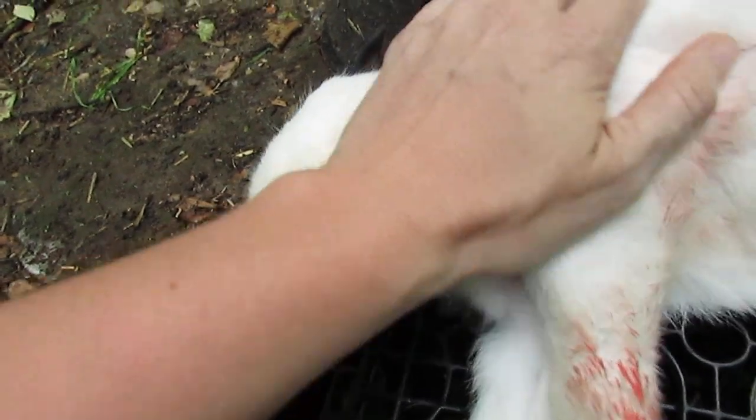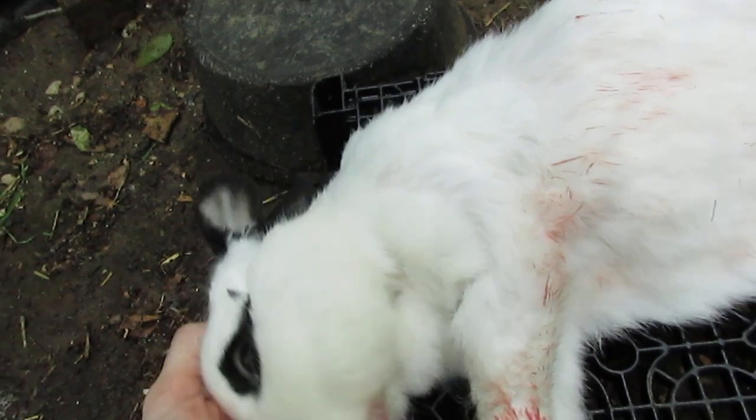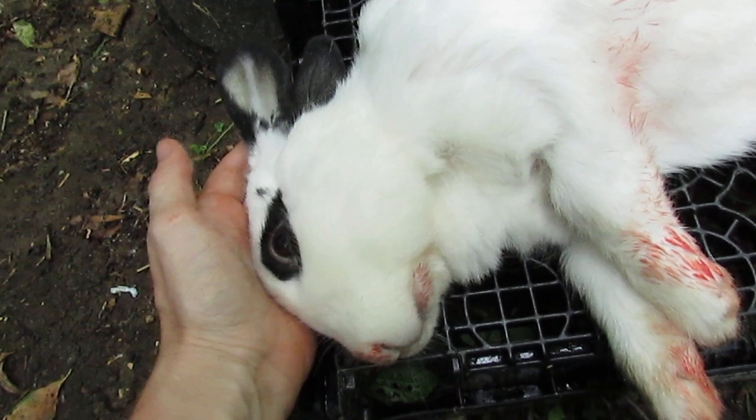Anyway, I guess we'll just have to hope that the other rabbit gives birth just fine, and she should. She's my oldest doe, and she should be alright.